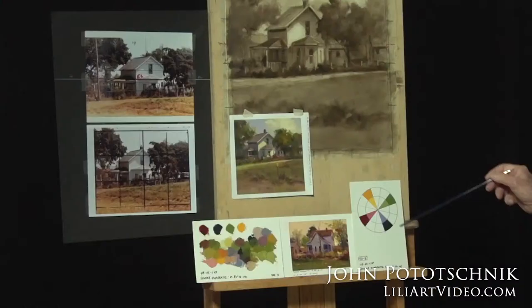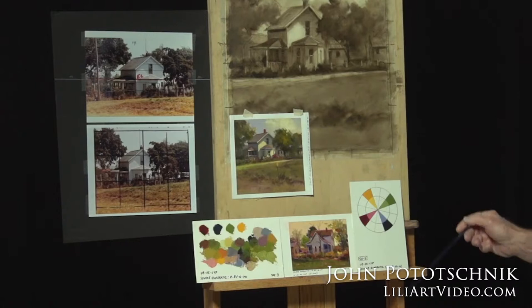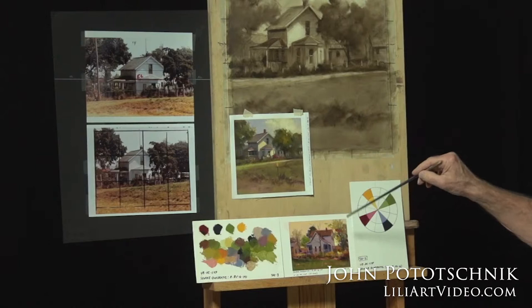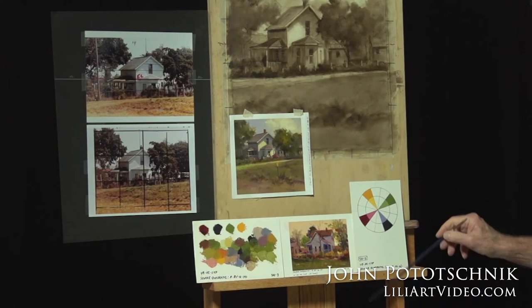So look at the difference between that and this. Same palette. The difference is this was toned with a kind of an orange tone. This was toned with a red tone. In other words, this was toned with straight alizarin crimson and then rubbed down. So it had kind of a pinkish cast to it. This painting was created from that.